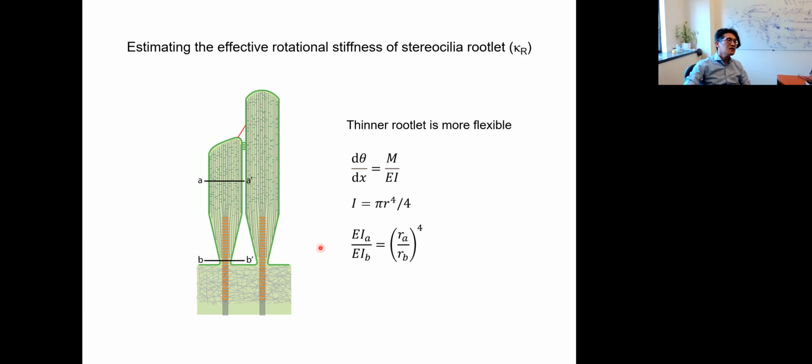Area moment of inertia is proportional to the radius to the power of 4. That means if the rootlet is a quarter as thick as the shaft, the flexural rigidity of the rootlet is 256 times lower, so it is 256 times more compliant. The rootlet is about 100 times more compliant than the shaft.